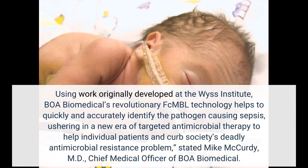Using work originally developed at the Wyss Institute, BOA Biomedical's revolutionary FcMBL technology helps to quickly and accurately identify the pathogen causing sepsis, ushering in a new era of targeted antimicrobial therapy to help individual patients and curb society's deadly antimicrobial resistance.